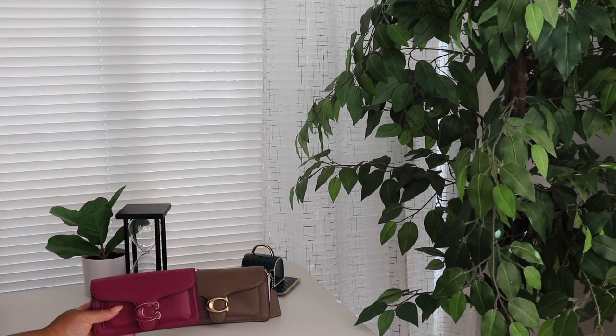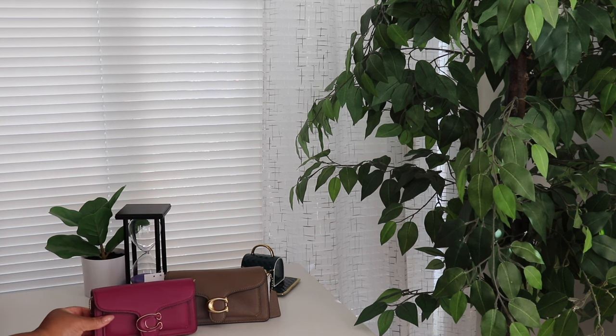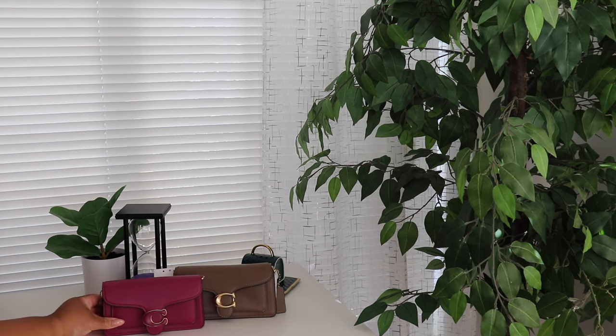my Coach Tabby wristlet in the color Deep Plum. Y'all, look at that. Y'all, this is so pretty.